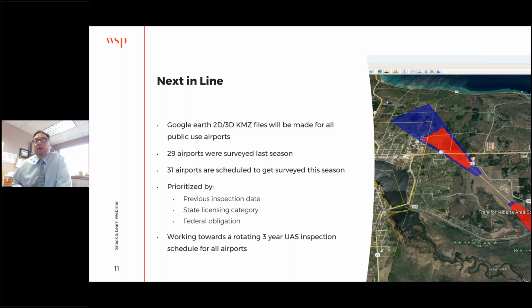Again, we set our priorities on the previous inspection date. So if it's been a while since they've been inspected or had a traditional 18B ground survey, we do that. We also prioritize by our state licensing categories here in Michigan, but also whether or not the airport has any other federal government obligations as well. So we're working towards a rotating cycle for inspections every 3 years.